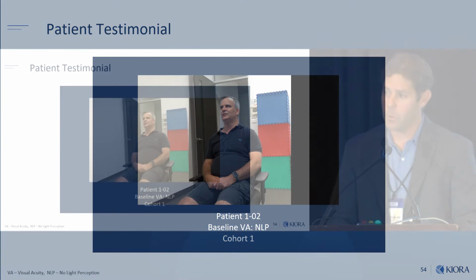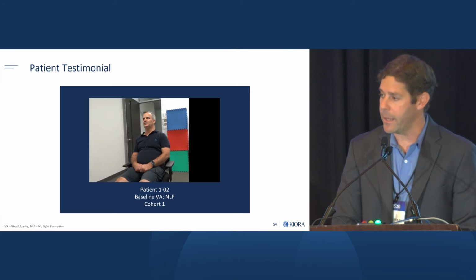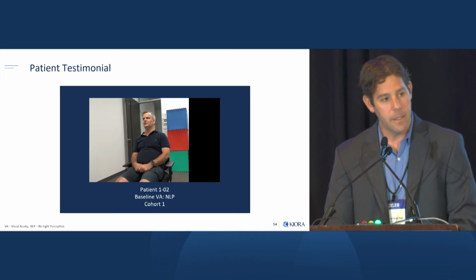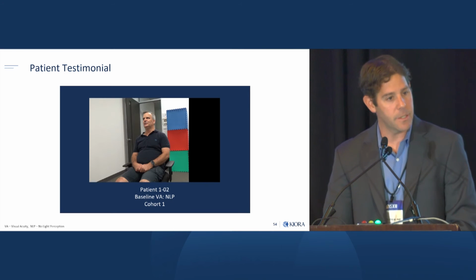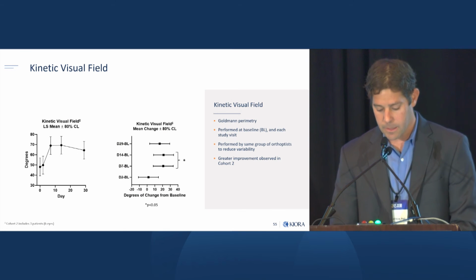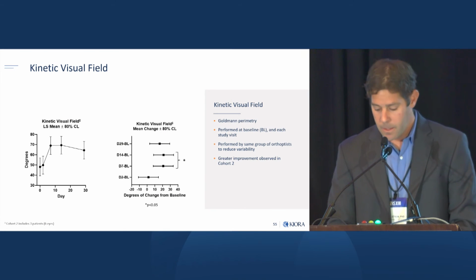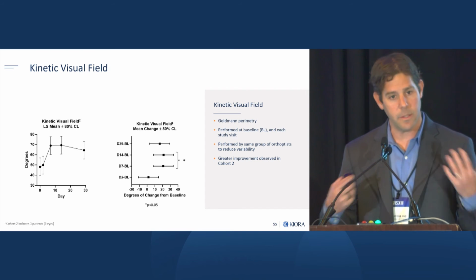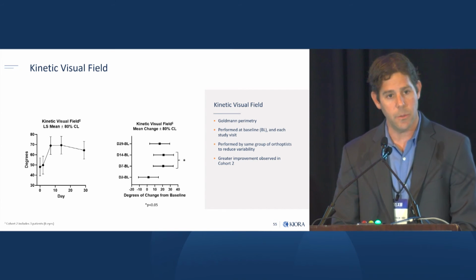This was an individual who for about a decade has been NLP, truly unable to see any form of light, recognize anything. So having him come back a few days after this injection and telling us these types of responses, we felt was incredibly exciting and encouraging. So again, small study, we have to innovate somewhere, and you can't do it with these massive studies, but this was the right one to do at the time.